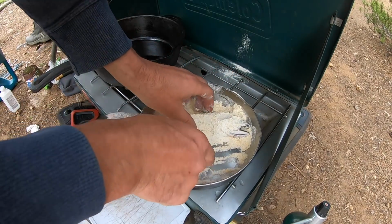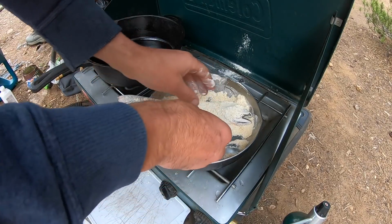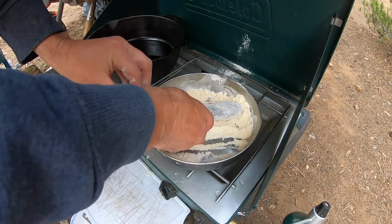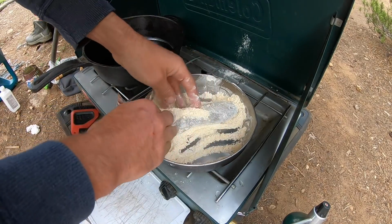I've had this same bowl and mess kit since I was in Boy Scouts. So it's the one that I got when I was 13 years old. I think I was 13 or maybe 12.